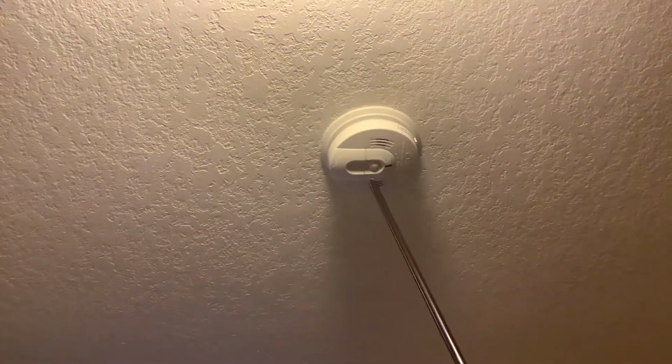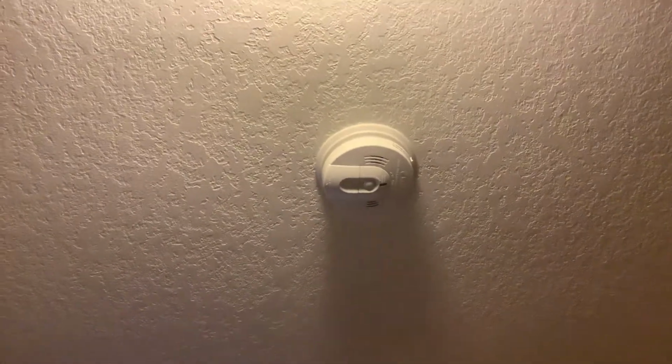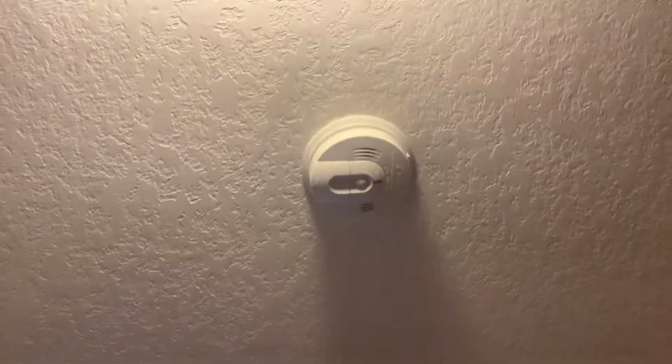But before we even test those, let's go out here in the hallway and kind of give, oops, there's my little tester. Let's kind of test this one real quick. See if this one works. I think it does. I have tested these before. This one works. I'm testing it.